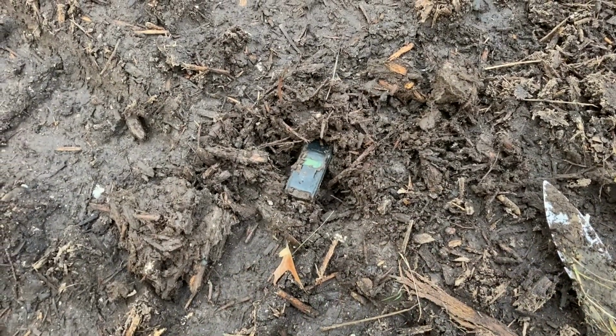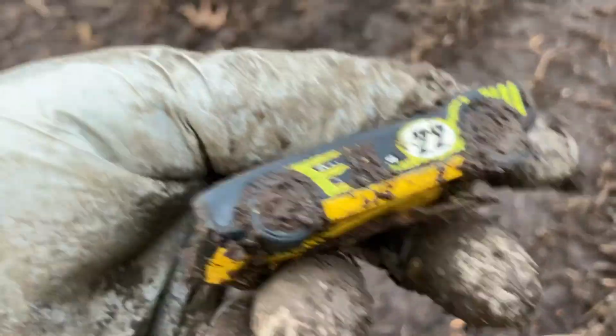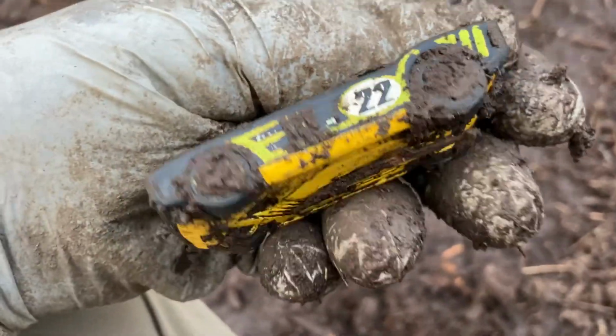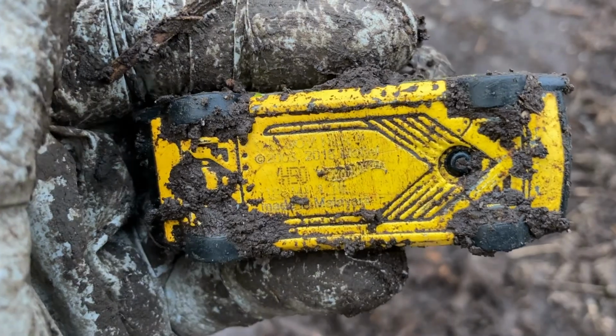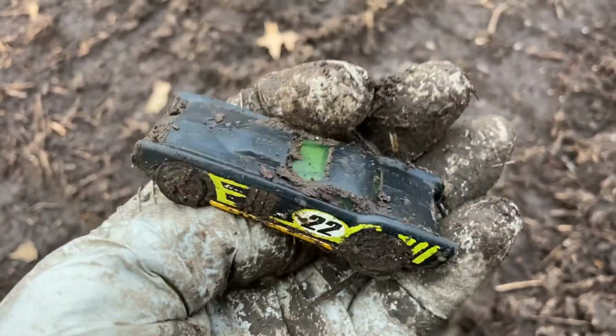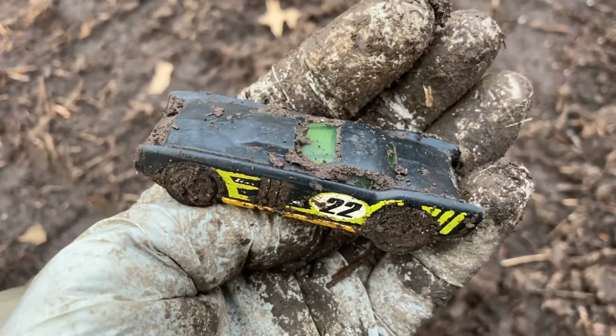Just decided to investigate a big 85, 86 signal, and sitting just below some wood chips, I got myself a toy car. It's kind of an odd looking one. I believe it says the Governor, whatever model that is, 2003, 2015. So not a bad little find. We'll clean that up and give it away. So got a little toy car. All right.